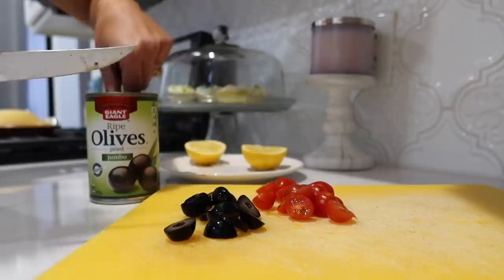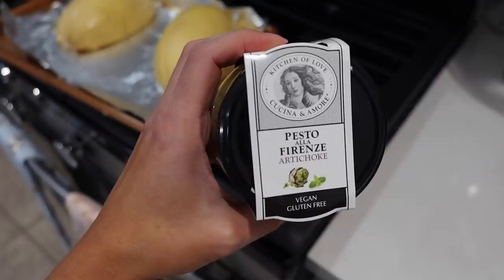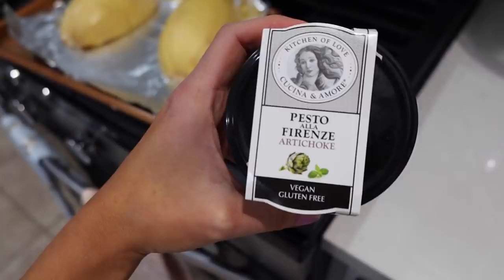And you can definitely make your own pesto, but I got this in my Thrive Marketplace order last time, so I'm just gonna use this artichoke pesto.